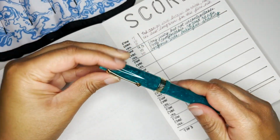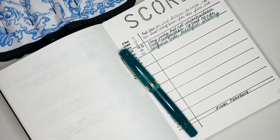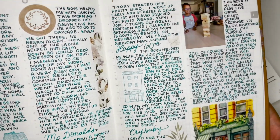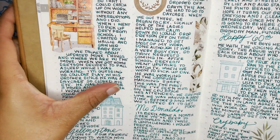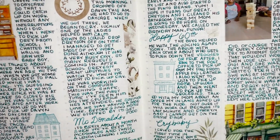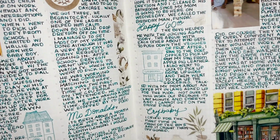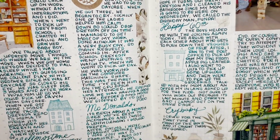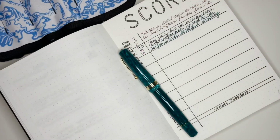So let me show you an example of how I was using it in my journal, which I've been using mainly for my children, talking about their day. So this is how I've been using it, and you could see the change in the color, and it's just gorgeous, and it was just so easy to write with. And yeah, it's just lovely.